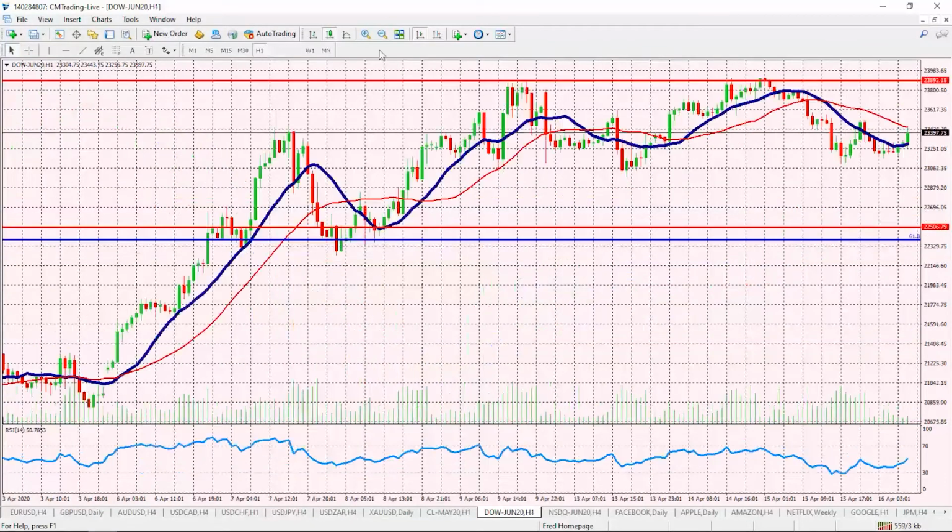We see that the Dow is trading further down, with some resistance as it hit this 24,000-ish level. It's still trading between this 22,500-ish level and 23,800-ish level. However, it's been in a very tight range. It hasn't been in such a tight range in quite some time, and this entire week, it's just been trading between this 23,000 and 24,000.